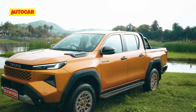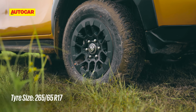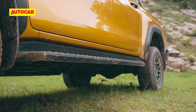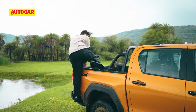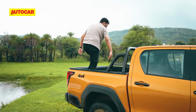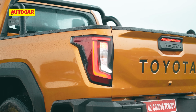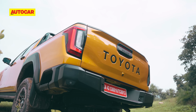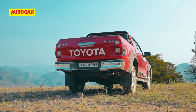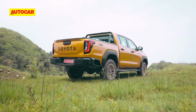In profile, the pickup gets chunky wheel cladding, roll bars, 17-inch alloy wheels painted in black and a footboard for easier ingress and egress. There is also a dedicated step on each side towards the rear to make accessing the bed a lot easier. At the rear, you get vertically stacked LED tail lamps with C-shaped light signatures, Toyota lettering across the tailgate and a redesigned bumper to complete the look. Compared to the older version, there is not a single chrome trim on the entire car.